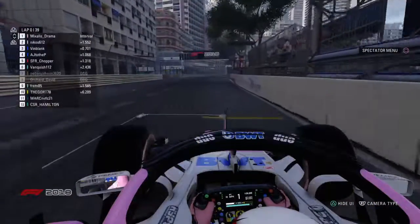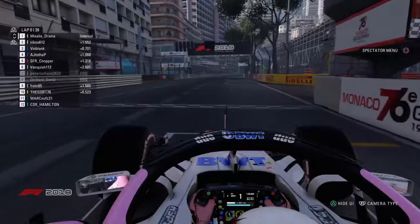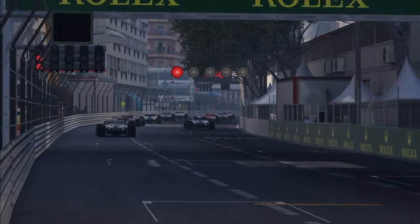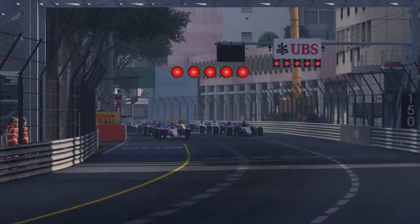Hamilton is in P12. Maxilius is in P1. Greek top 3, and AJ, being the highest placed Brit, is aiming to get amongst them. We're getting ready for 5 red lights here in Monaco as every driver lines up, and there's Hamilton there, and he is going to be sat there thinking, there's no setup. It'd be interesting to see how he does. 5 red lights here in Monaco.